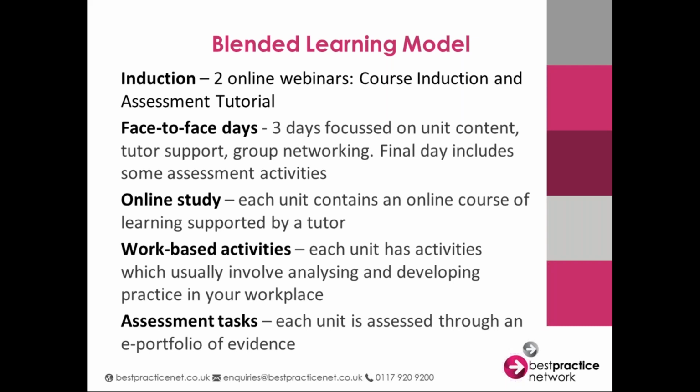If you're not currently working in a school, there is still an opportunity to do DSBM at level 4, but you will need a school that will host you and give you support to ensure that you can meet each of the assessment criteria. And then we have some assessment tasks which are built into each unit.